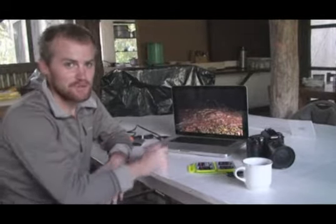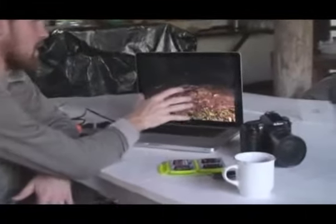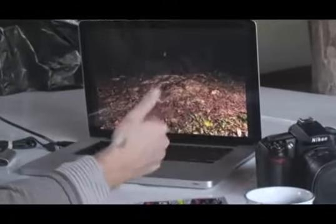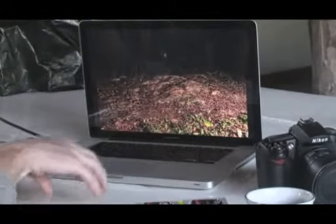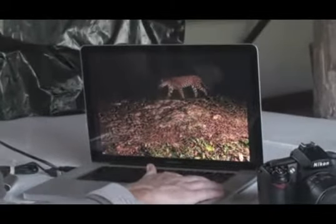Okay, we're just checking out some photos from yesterday. It's the first time I've seen them on my computer, so we can zoom in and see. This is one of my camera trap spots just southeast of the main headquarters of Ellie Den. It's an amazing jaguar.